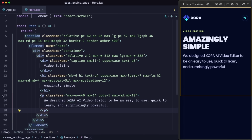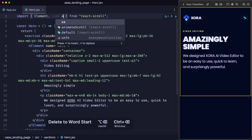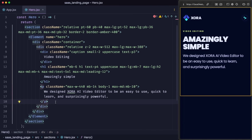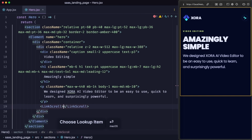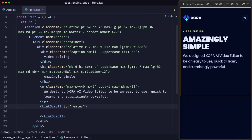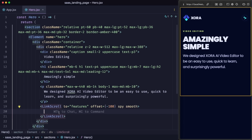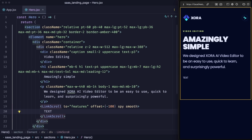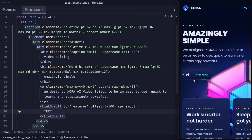Below it, we can add a scroll. So let's import link as link scroll coming from React scroll, and let's render it below the P tag. Link scroll, which when clicked will scroll to the features section, and it'll have an offset of -100, spy, and smooth. And within here, we can show some kind of text to scroll down to the features section. Of course, what we're really going for is this beautiful looking button.